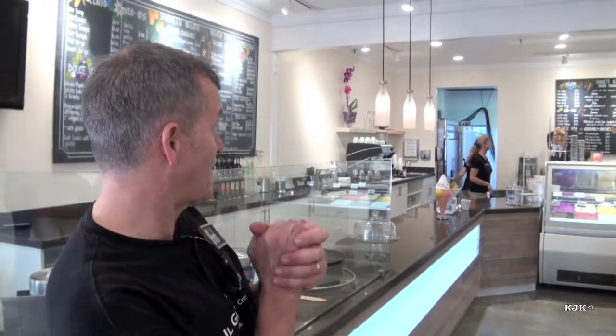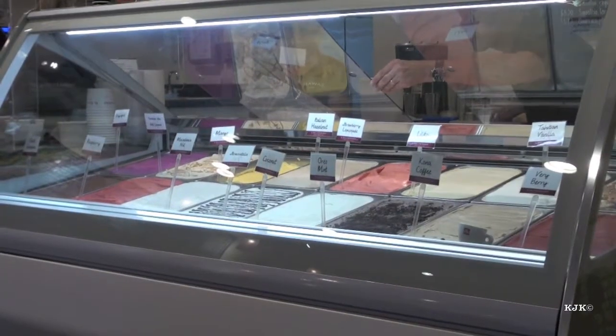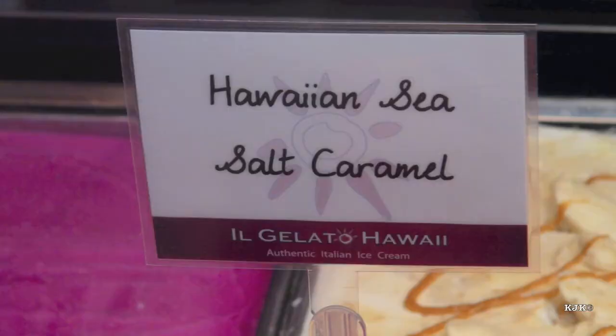We're doing a number of great things. We have all of our gelato here. And I'm sure Kyle will show you the different gelato we have in the gelato case.